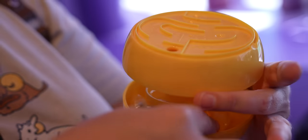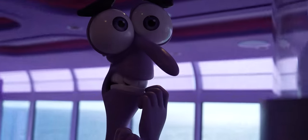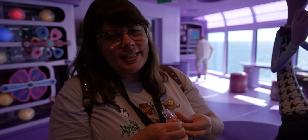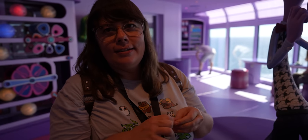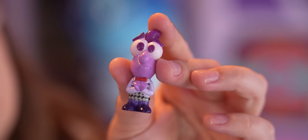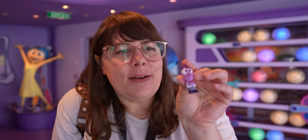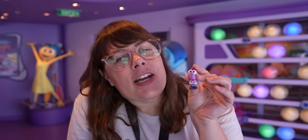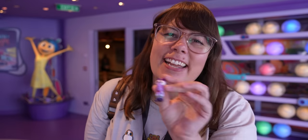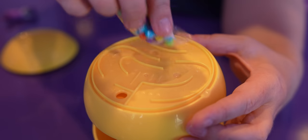Who would I get? Oh, I got Pixel. What do you know? You got Pixel? Yeah. What is his name? Anxious? Scared? I forget. Here's what it looks like. You got Fear. I got Fear. It's kind of stylized, like it looks like him, but it's even cuter. I really want Sadness. Should I get another one? I'm just kidding. We can't fit our bag with this many of these. I know, that's true.